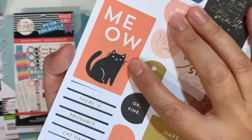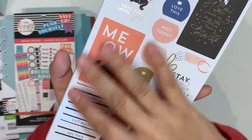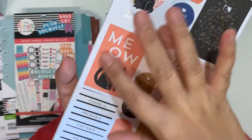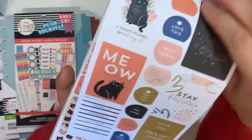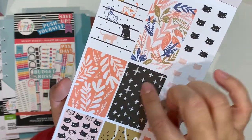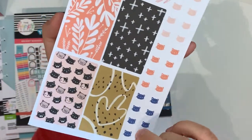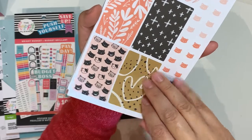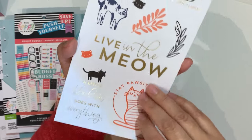I love these colors. Look at that. It's an orange, but it's like a creamy, peachy, well, like cream. Yes, a creamy orange, very delicious. Love the color combination with blue. There are the cat faces, and the illustrations here are just so beautiful. I love that. And these are on clear stickers.